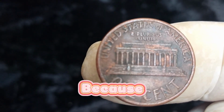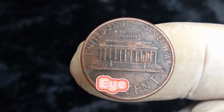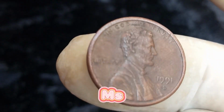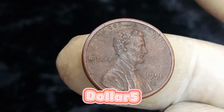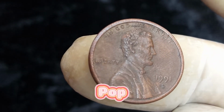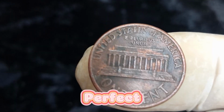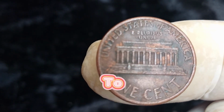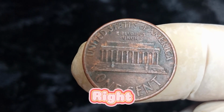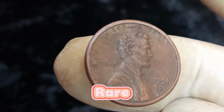Why? Because collectors are willing to pay massive premiums for coins in pristine condition with eye-popping red luster and flawless surfaces. Uncirculated MS60 to MS63, $1 to $5. High-grade MS65 RD, $20 to $50. Top pop MS67 RD, $300 to $500. Perfect MS68 RD, up to $585,345. Yes, you heard that right. Your 1991 D penny could make you rich if it's in that perfect top grade with rare error features.